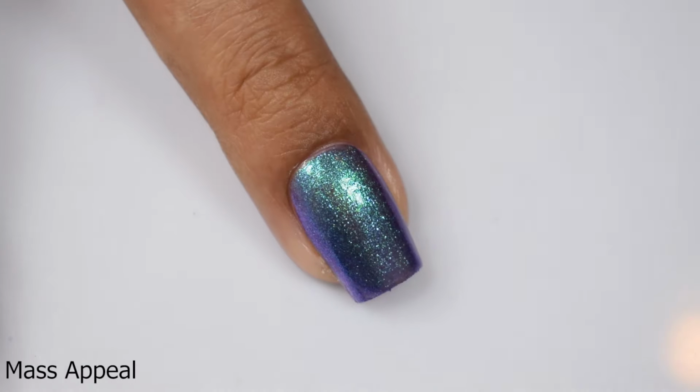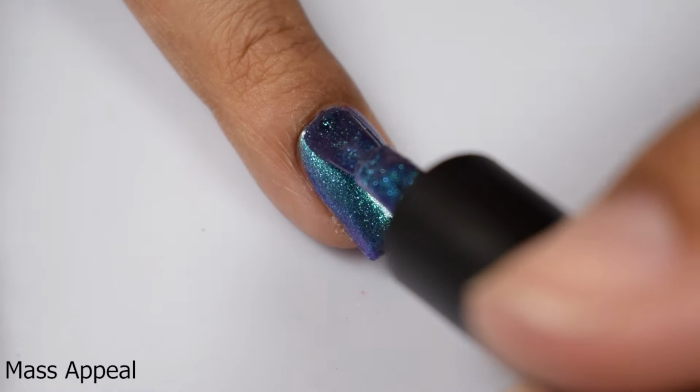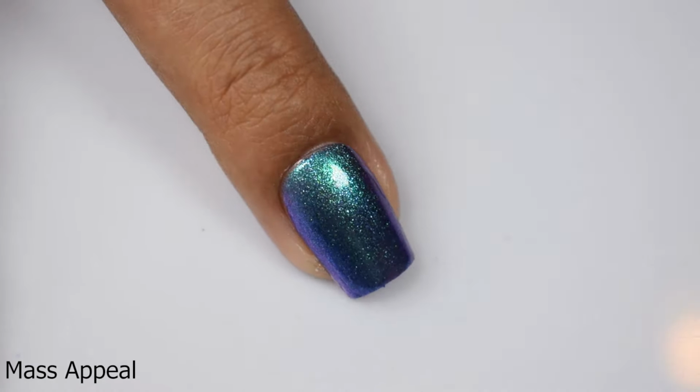It is a strong, almost multi-chrome feel in how it is overall appearing. I think in normal lighting, it's going to have a dominant type of tri-color multi-chrome effect.